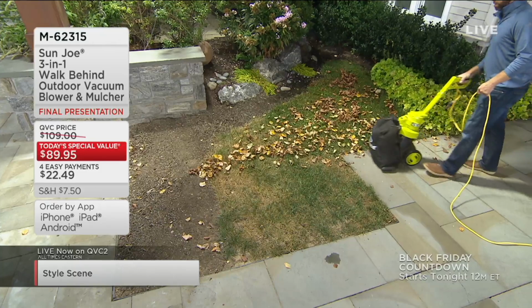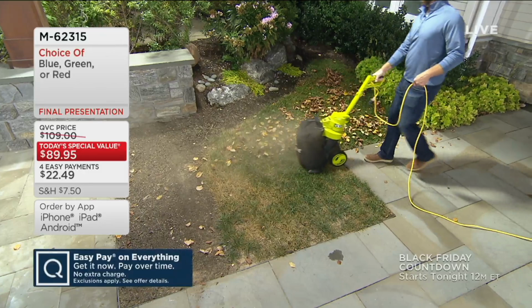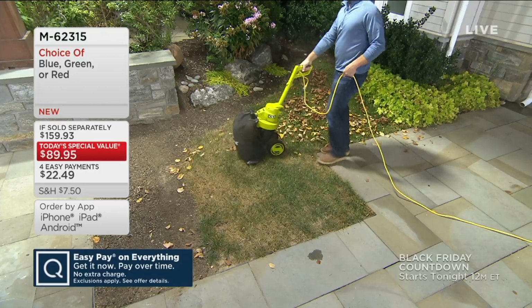Now, we're going to take a look outside again, and you're seeing live pictures outside our QVC studios. That's our buddy Mike, who's literally vacuuming the lawn. He's vacuuming the lawn. That's how this works. That's how it was designed.